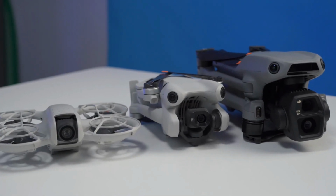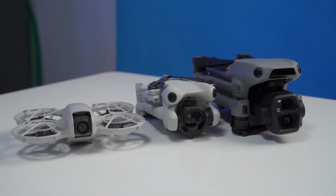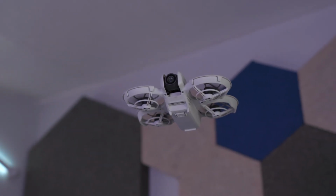Let us see how the DJI Air 3S stacks up against its siblings. We have here the DJI Neo, and we also have the DJI Mini 4 Pro, which I personally own. These are two distinct drones tapping distinct sets of audience. While that is the case, each product, including the Air 3S, presents an upgrade path in your drone flying journey. So it all depends on what you wish to actually do. The DJI Neo is known for its compact design and very much its ease of use.